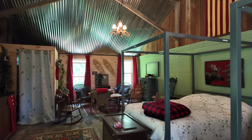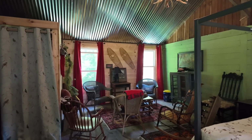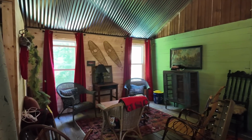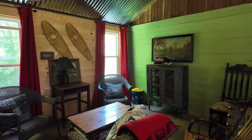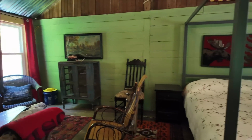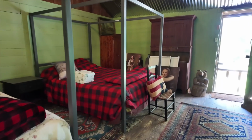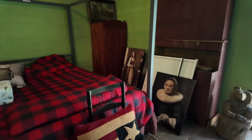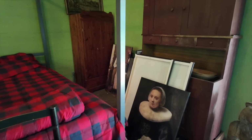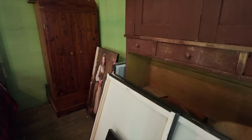Every time I go into all these buildings, it's like the first time I've ever been here. It's like it's all new and it's all wonderful. You can see I have some extra stuff in here too that I need to get rid of. I'm going to have a big sale, guys. If not before, I'll have it in October and put out some really great things. I've got a lot of extra canvases. I do a lot of my canvas storing in here.